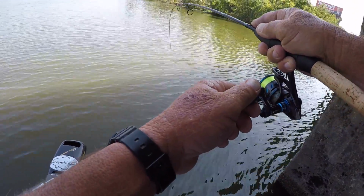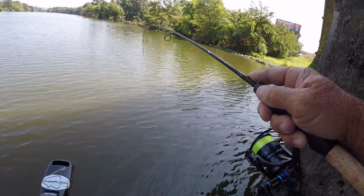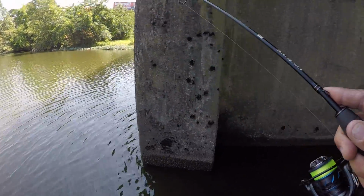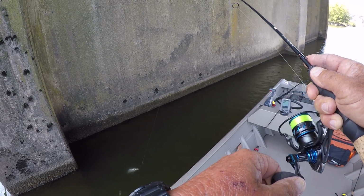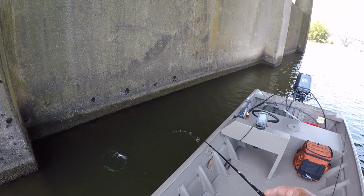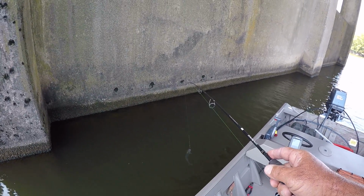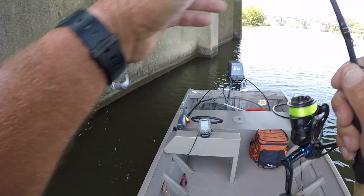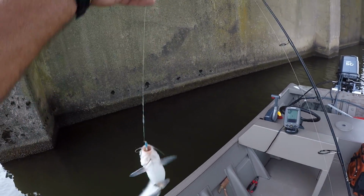There we go. There's a fish. Where you at, boy? Look at here, folks. I may have to show this one. I don't know if I will or not. It's a little blue cat. Hey, blue cat.